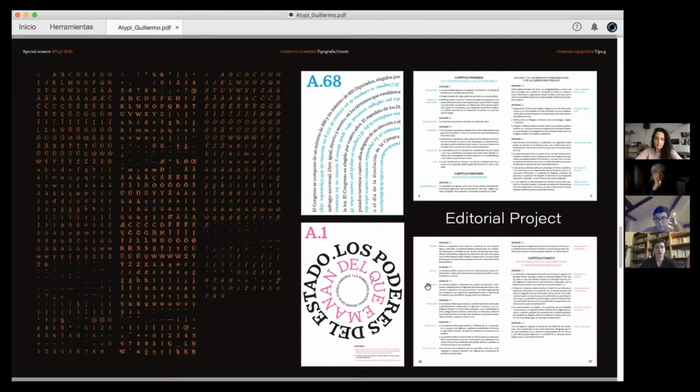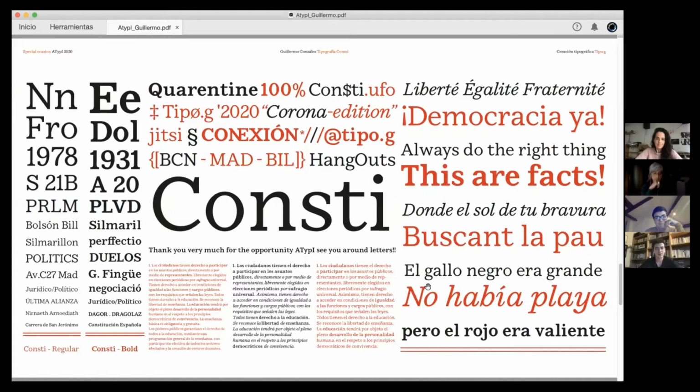And I need to make the family a little bit bigger, with an italic, bold italic, and maybe a thing which I'm working on right now. And last but not least, you can see here some specimen flexing for the different weights and how they interact with each other. And that's all. Thank you very much.